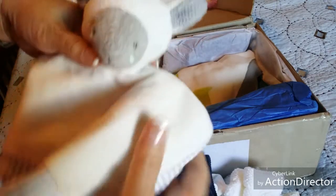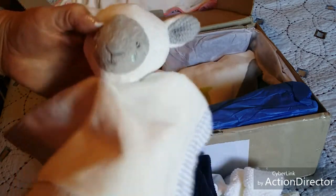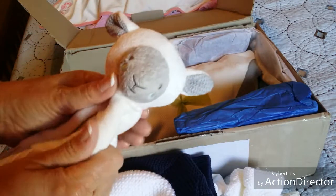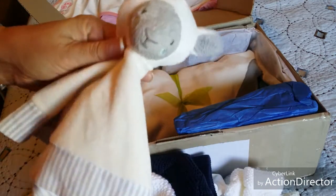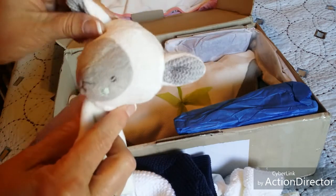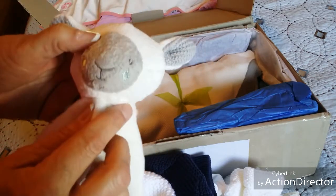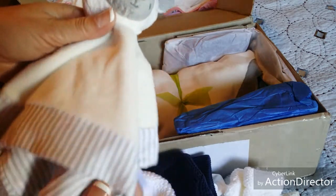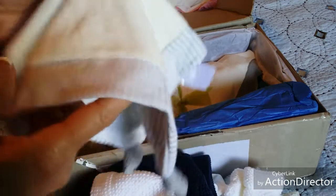This is little Lovey. Look at that little lamb. Oh my gosh, he's so soft. Oh, it's a little cream and gray lamb. Look at this little face, his little cheeks. Oh my god, it's so cute. It's got gray and white stripes.